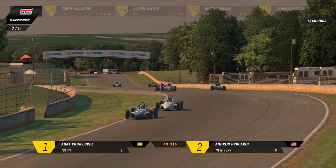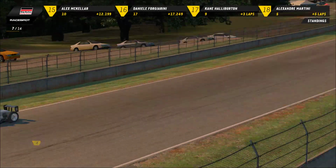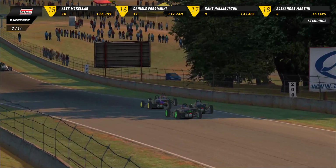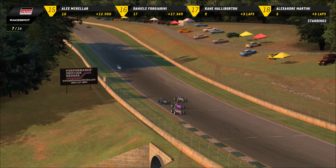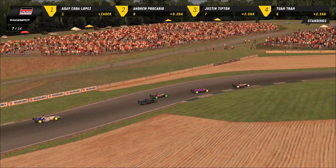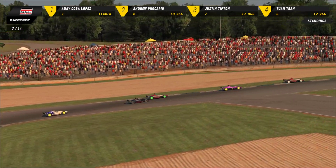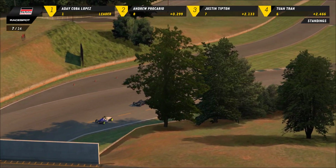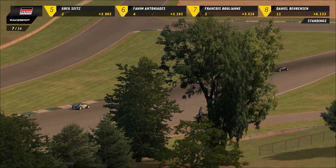So midway down the back straight, Antonitis goes defensive on the right. Twan has a draft though of Tipton behind, and I think we're going to see Tron pick up 2 spots potentially in the chicane. No, Tron backs out of it. You also have Greg Seitz. He's making a move on Antonitis, trying to move himself up a spot through the second part of the chicane here and up the hill under the Suzuki Bridge. Target the right-hand side color board and move yourself down into the final corner.